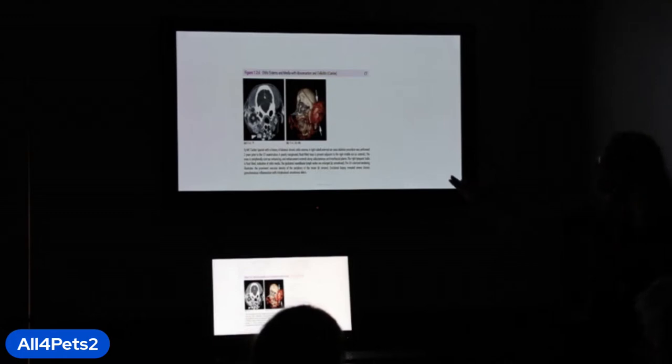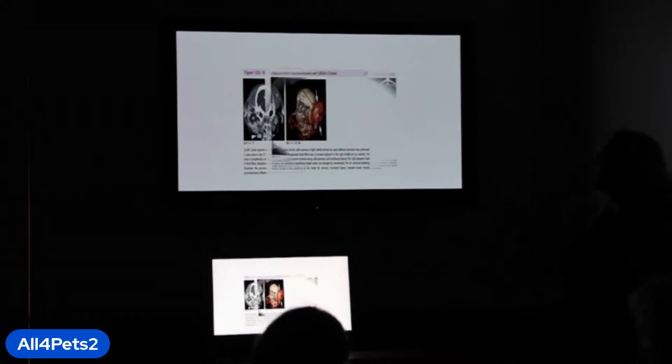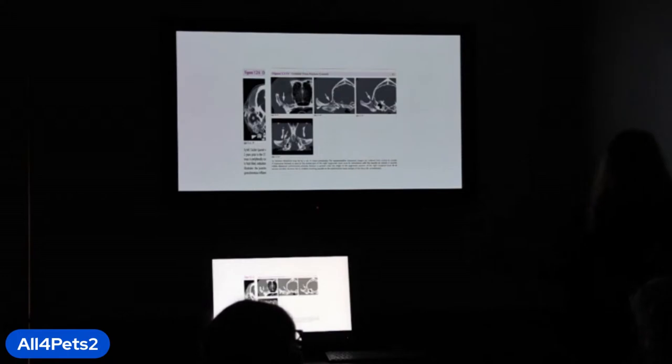You can see this is like an abscess in the ear. So it's good because you can see if it is affecting the bones too. So this is very important. The sinus, I like the sinus here. We have a fracture inside. To see this in the radiographs is very, very difficult.